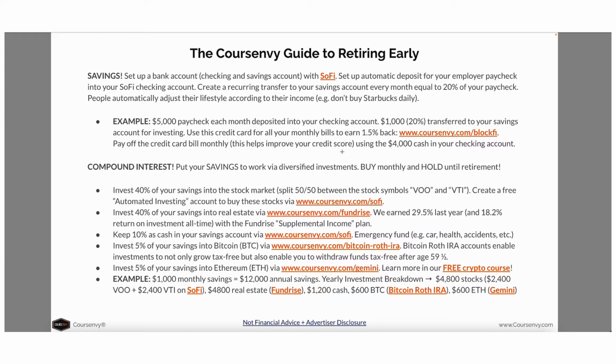So we have our credit card making us reward points. We have our SoFi account making us interest on our savings. So we want to compound our savings via compound interest. We want to put our savings to work via diversified investments. We will buy these assets monthly and hold them until retirement.